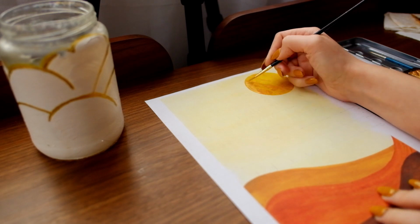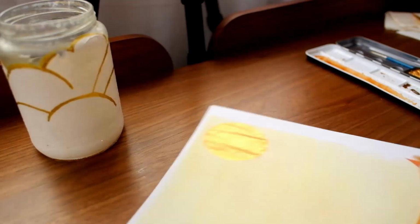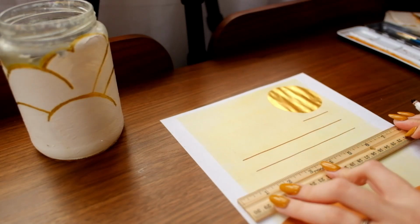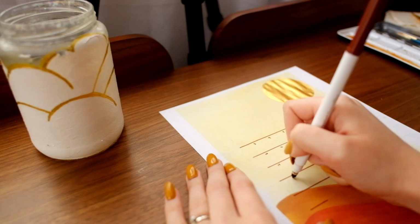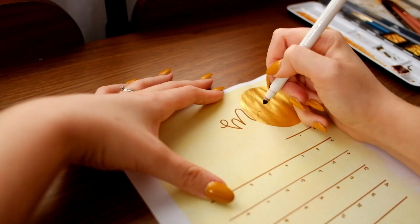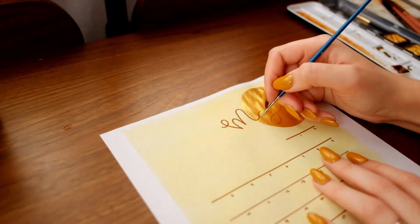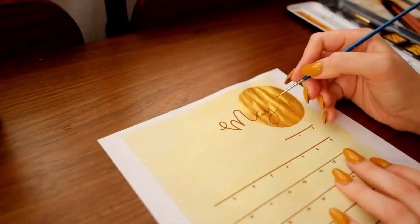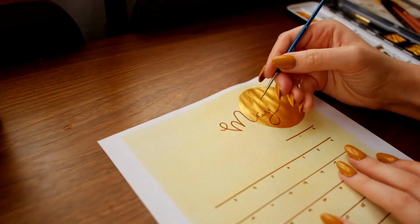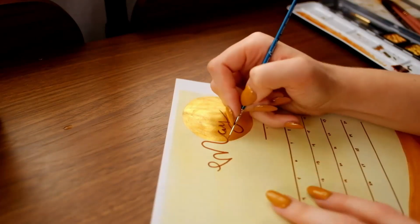Moving on to the calendar page, I painted over the sun with my gold watercolor and added the calendar really simply using the same brown Crayola marker. And then to finish it off, I added May along the top. I was initially planning on just using the marker over the watercolor, but I realized that that didn't show up at all. So instead, I used raw umber, which is the dark brown watercolor, with very little water on the brush, mostly pigment, so that it would actually show up on top.